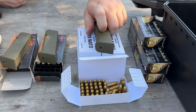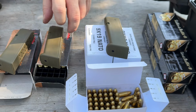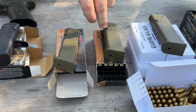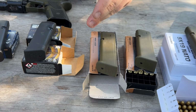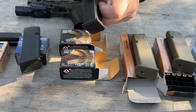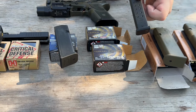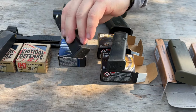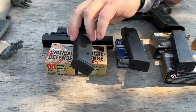And then I have this 124 grain +P NATO ammo from Badlands. I have some 147 grain from PMC. I have some 115 grain from PMC. I thought I was out of all my 115 grain, but I found some of that. I have 124 grain HSTs. I have the Hydroshock and non-Hydroshock. I don't think they're the same bullet, but whatever. I loaded the non-Hydroshock in here. I have some 147 grain Fiocchi, and then I have some 115 grain Critical Defense.